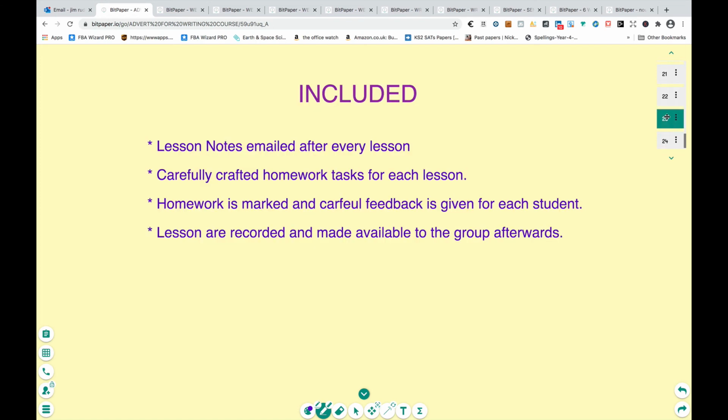So that's it. The lessons are all done on Zoom. After each lesson, you are emailed copious notes and explanations about what's happened during the lesson. Then you are given homework tasks for each lesson. If you do the homework and the homework is sent back to me, whoops, that's ironic, isn't it? I've spelt the word careful incorrectly. Apologies for that. Homework is marked and careful feedback is given for each student.